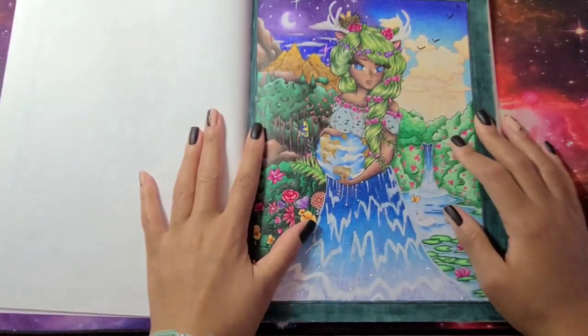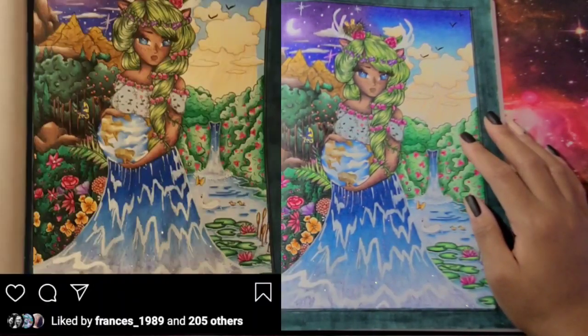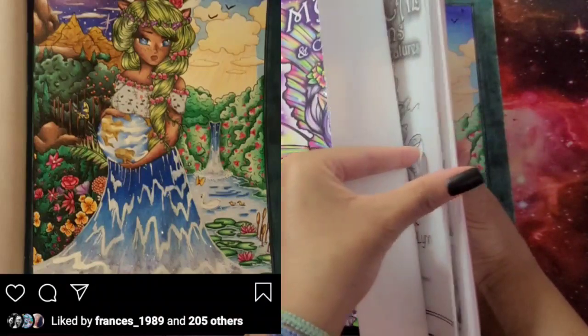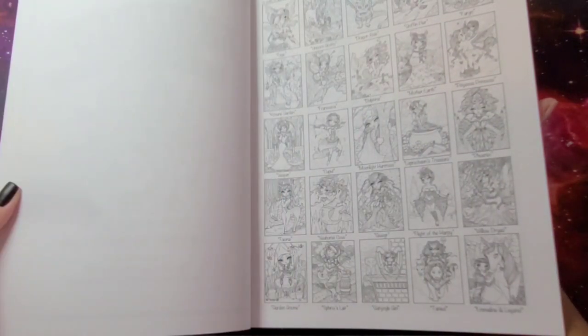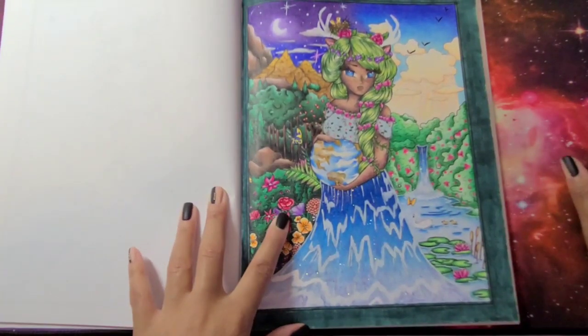But this picture is my last of my most liked, and this is Mother Earth, or I think that's what Hannah has called it herself. And Hannah did a beautiful version of this, and I know it's Mother Earth. It's available as a diamond painting if you're into diamond painting too.